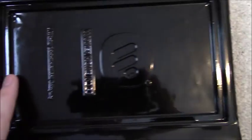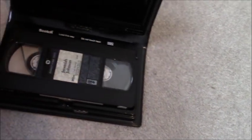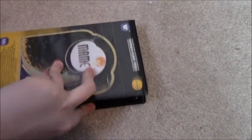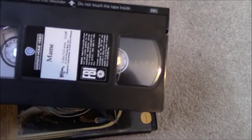Label looks like it's starting to come off, so I'm probably going to have to tape it back on pretty soon. Unfortunately, the first print date is ruined, but the second print date is May 29th, 1989.